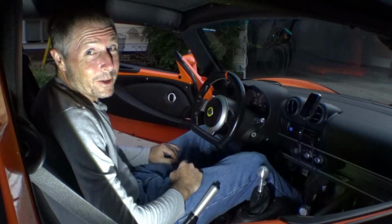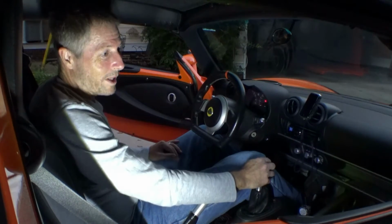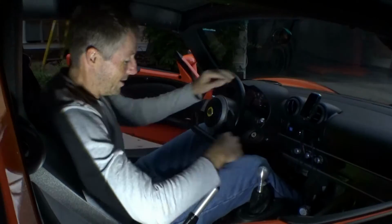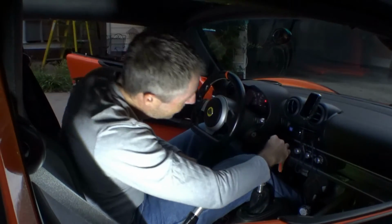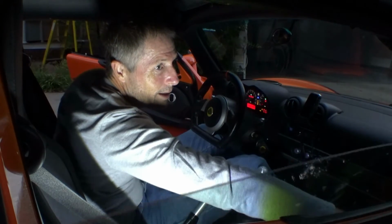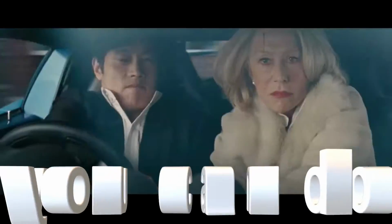One of the things that's pretty cool is that I don't need to have central window controls because I can actually reach the passenger door to make the window go up or down. So that's just one of those quirky things. I think it's kind of cool. So as you can see, easy to go up, easy to go down.